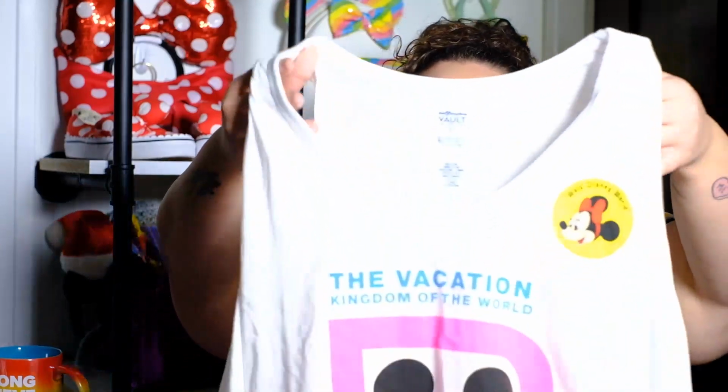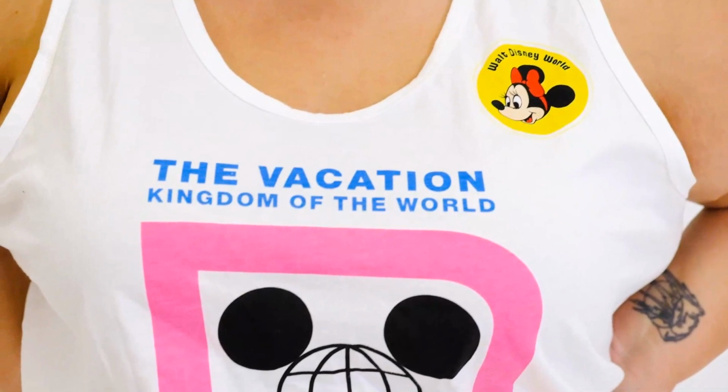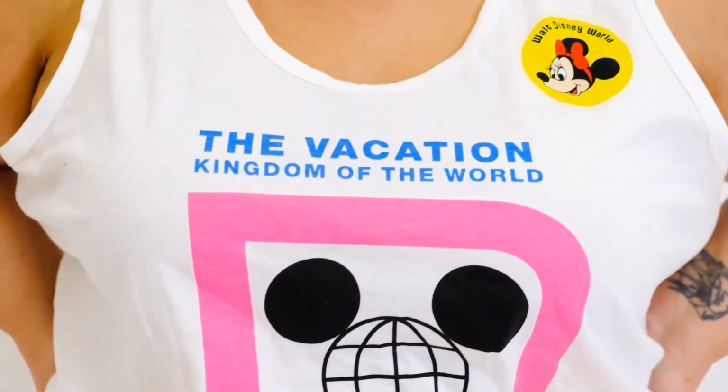So this tank top is from the Vault. So it's a vintage design that they brought back for the 50th anniversary collection. And I remember seeing this in store at Epcot in November. And then I saw it in January at the Creator Outlet. And I had to get it, obviously. This is a 2X and 2XL. Originally $29.99. I got it for $12.99.